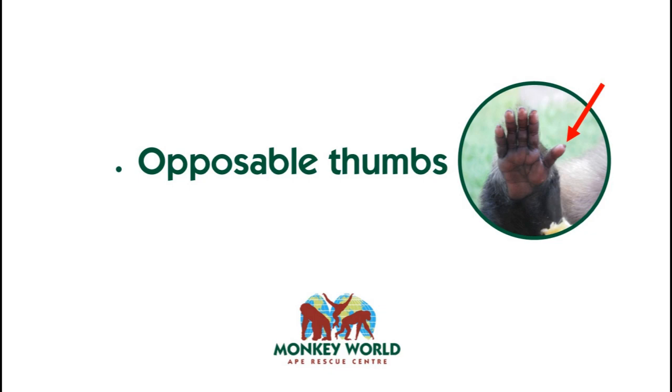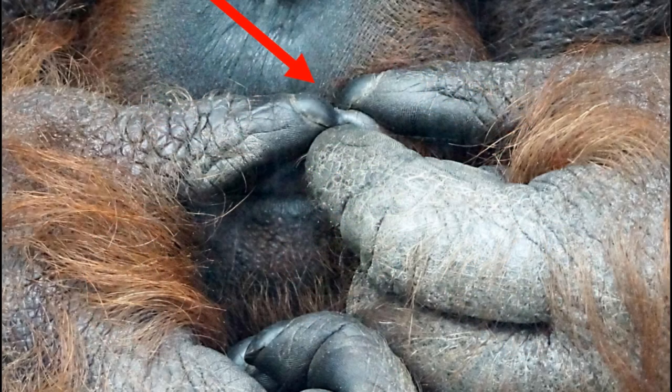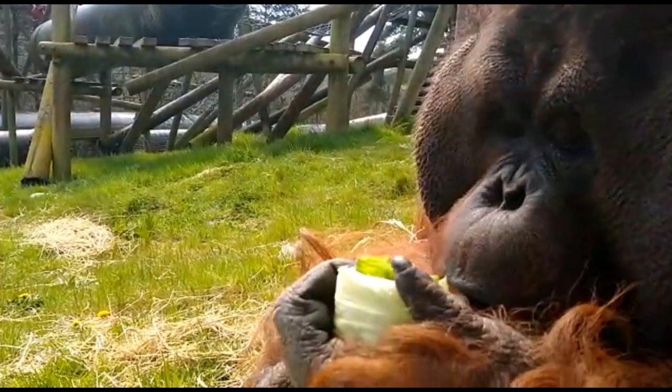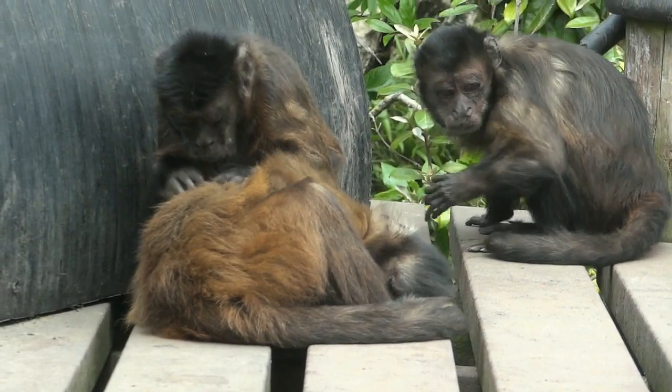Primates generally have hands with 4 fingers and an opposable thumb. An opposable thumb can be moved so it touches the fingertips. It allows primates to easily hold and use different objects, like foraging for insects, holding and eating your food with one hand, and grooming each other.